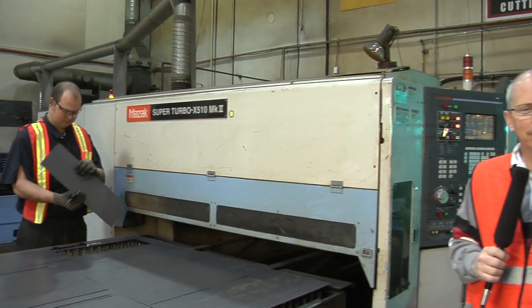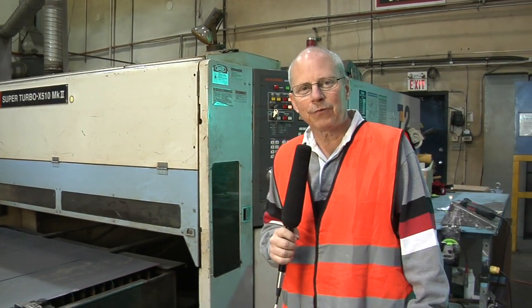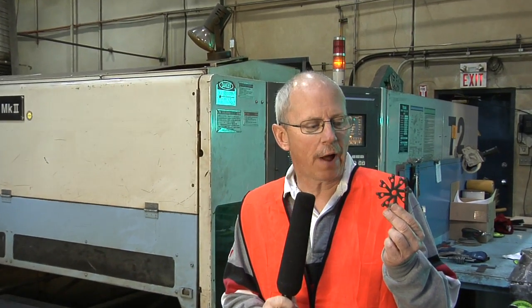There is a notion that the increase in technology and efficiencies will put people out of work, and nothing could be further from the truth. The ability for machines like this laser to produce parts that are of as high quality as this, as accurate as they are, in fact changes metal fabricating.